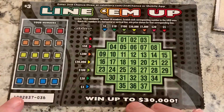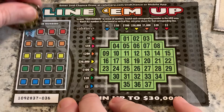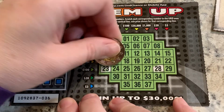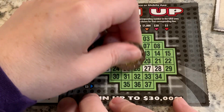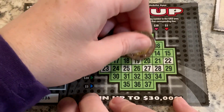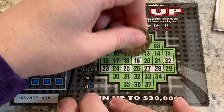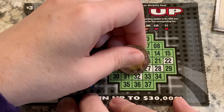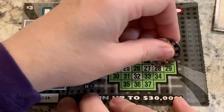Last ticket of Line Them Up. Oops. All right, let's see if I can line this up even for the camera. All right, 28 and 23. I made sure it fit. No, I had them crooked. 25, 27. And 19, 12, and 5, 32, and 24, 14, and 29.